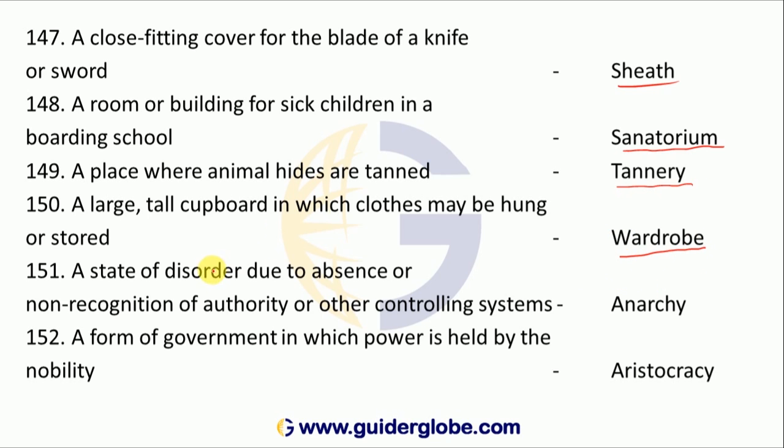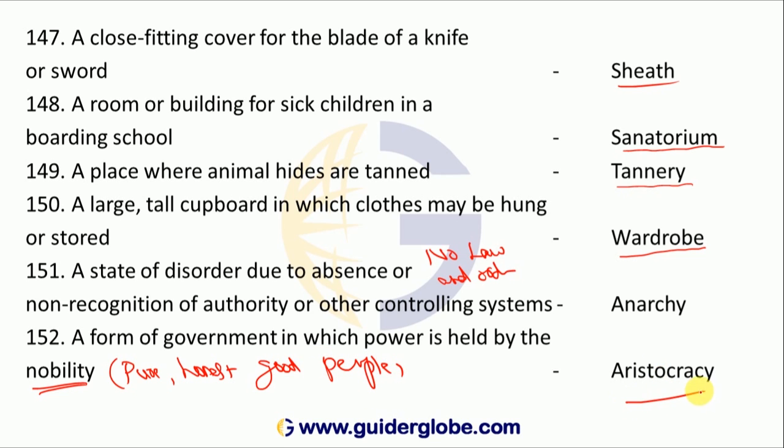WARDROBE. A state of disorder due to absence or non-recognition of authority or other controlling system. That is, briefly telling, no law and order. If that situation arises, it is called anarchy. ANARCHY. A form of government in which power is held by the nobility. Nobility means pure, honest, good people. This is called aristocracy.